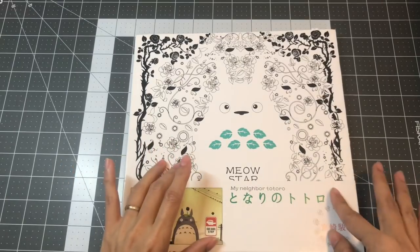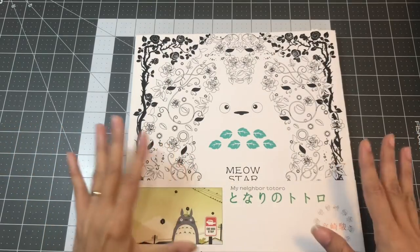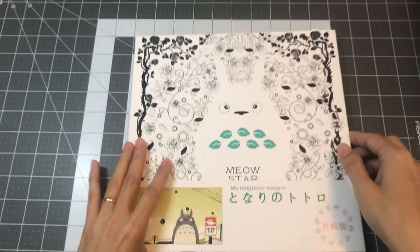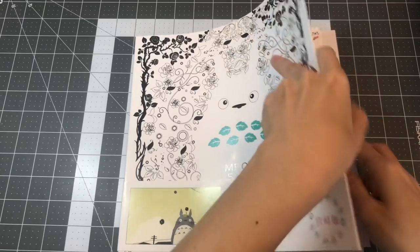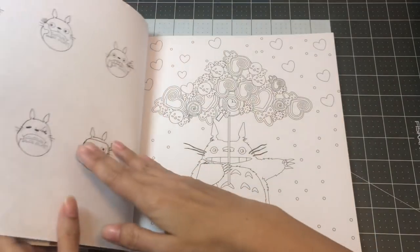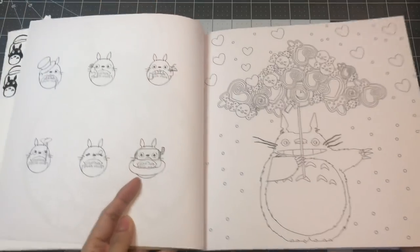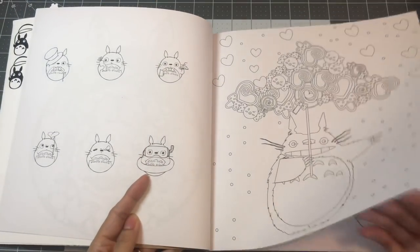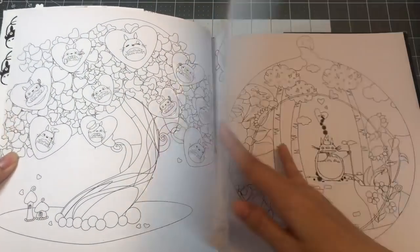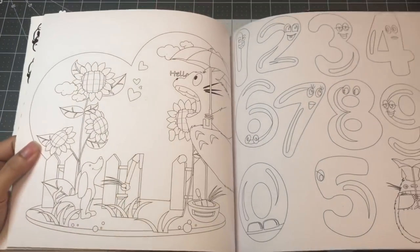But I got this at Amazon.com. When I first saw it, I went ahead and bought it because it's hard to find good coloring books with Totoro. I was worried at first because I didn't see a flip through. I just went and got it. But I like it. I mean, the paper isn't that great, but it's thicker than the Amazon paper. But they have cute designs, cute illustrations, all with Totoro in it. So if you love Totoro, you'll like it.